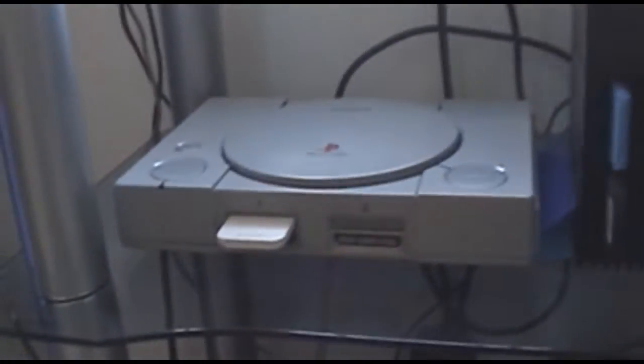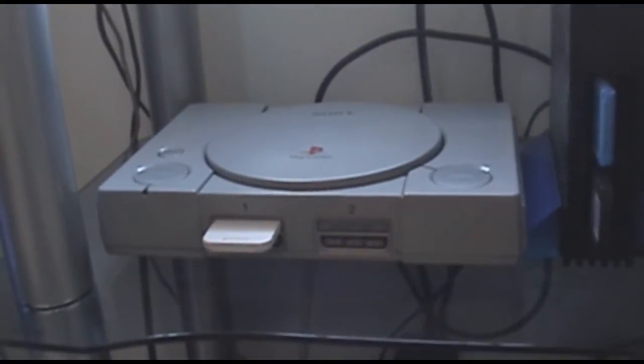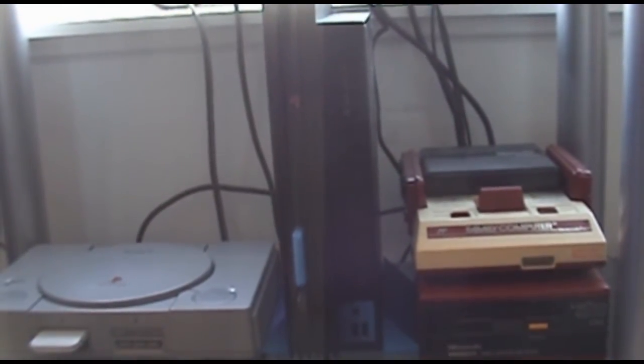My PlayStation 1. This is modded, so I can play import games and stuff like that. Lots of fun. Sony PlayStation 2. It has the hard drive in the back of it, so if I want to play backup games I can, but it's kind of a pain to get them on there. And usually I only use it for my official games, and they run kind of slow, because the drive on this is getting pretty beat up.